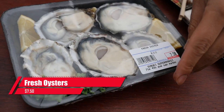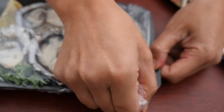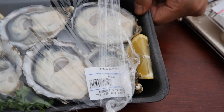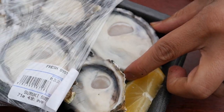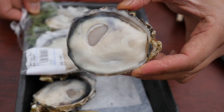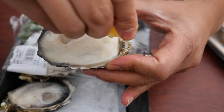This is another exciting one I want to try. The fresh oysters. I saw them put it onto the aisle, and I was like, I gotta have one of those. Let me go for that large one right here. Check that out. Oh, that is massive. Put some lemon. All right, and bite, or slurp.